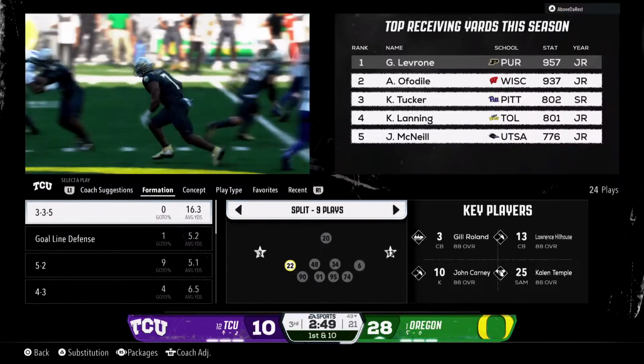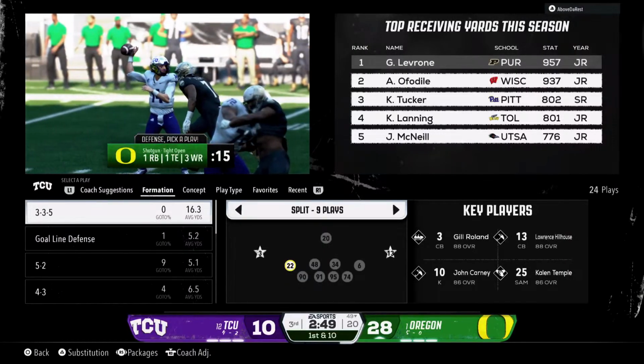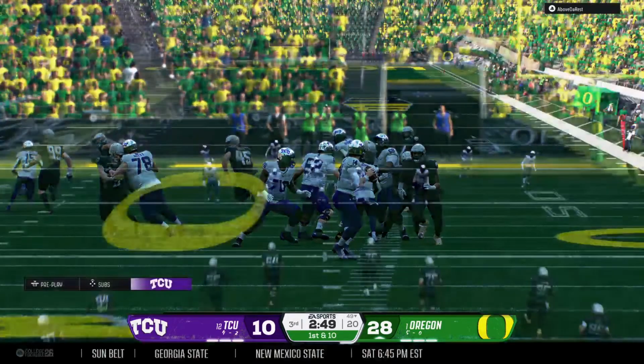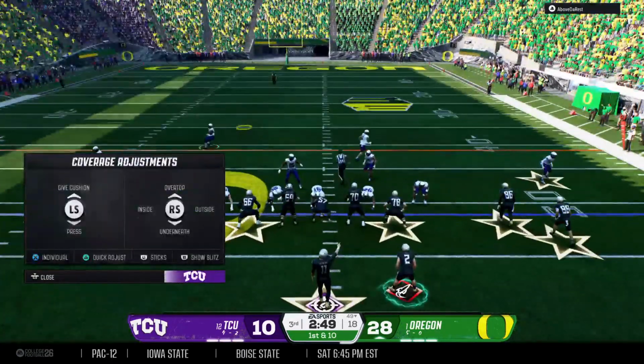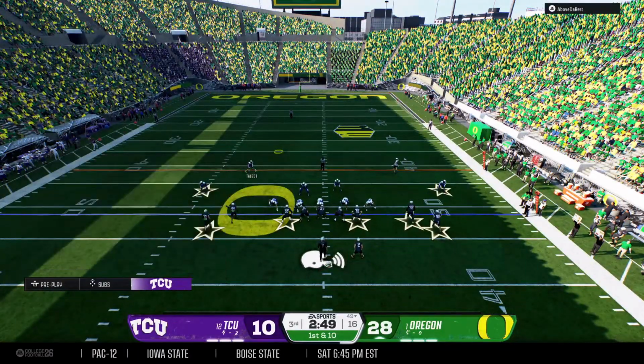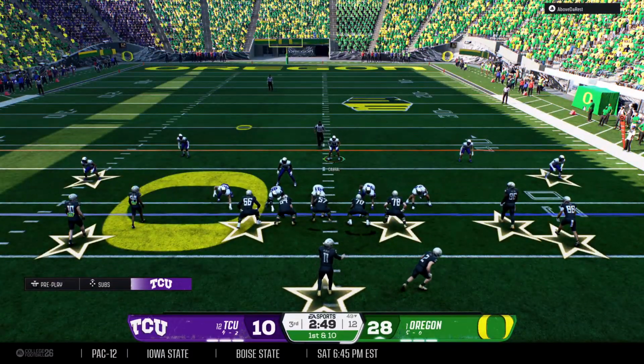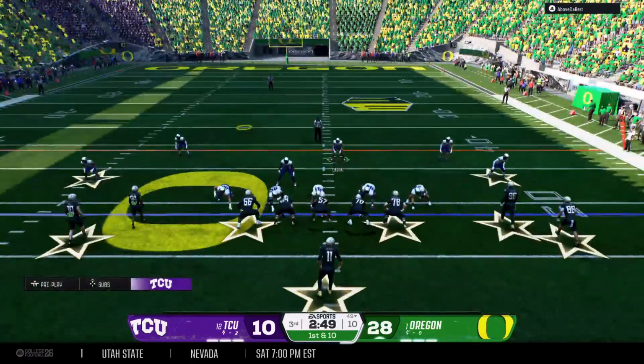Chris, I like the call here going for it on fourth down, but the receiver has got to do a better job of knowing exactly where that first down marker is and run that route a yard or two beyond the sticks to be able to give yourself a chance to pick up the first down. Instead, the defense comes up with a stop and they get the ball back.